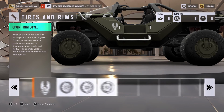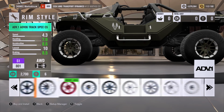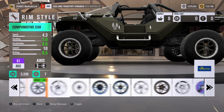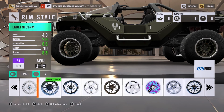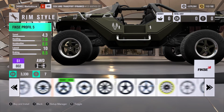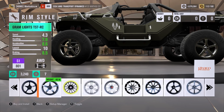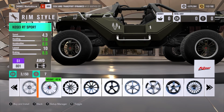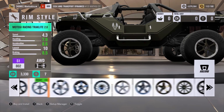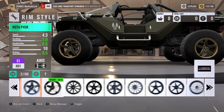Maybe we can lose some weight though by putting on some... 93 pounds lighter. 124 pounds lighter. Wow. I'm not really sure what kind of rims I want to be putting on this thing though. Like this? No. Because I want to get the light ones. I want to get ones that are going to help me lose that 124 pounds. Woo, man. A lot of these do not look very good on this truck. I am not going to lie. I am not liking some of the way some of these look.